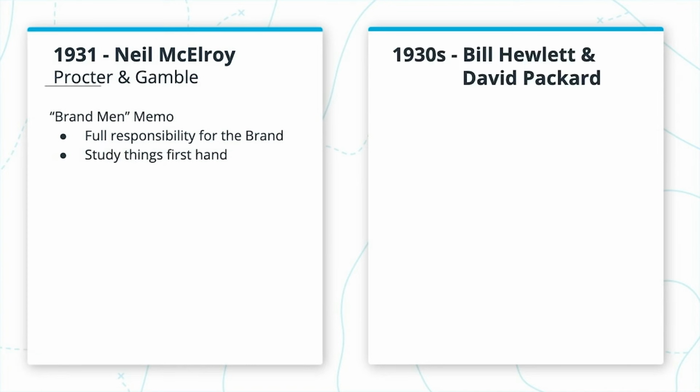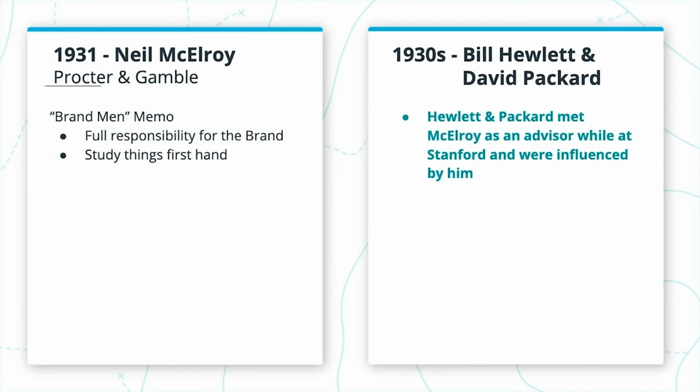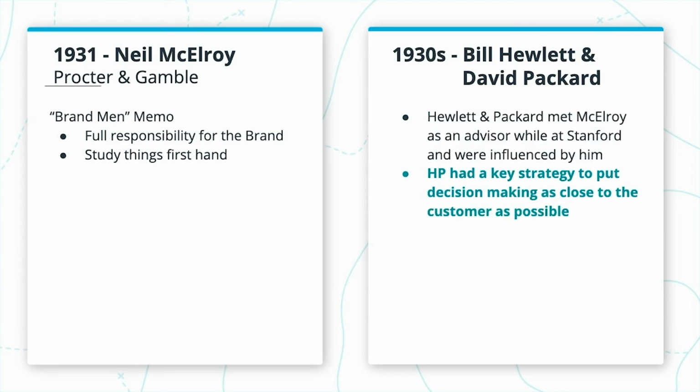In the 1930s, Bill Hewlett and David Packard met each other at Stanford. They also met McElroy as an advisor, and they were largely influenced by him. Together, Bill and David went on to found Hewlett-Packard in 1939. One of HP's key strategies was to put decision-making as close to the customer as possible. By being closer to the customer, you have a better understanding of the problems that they're facing and their needs.